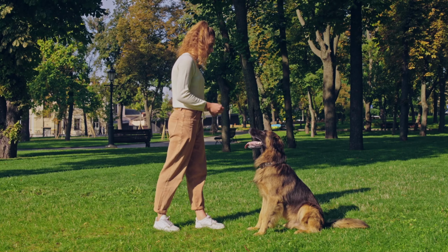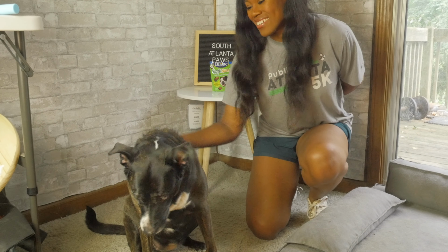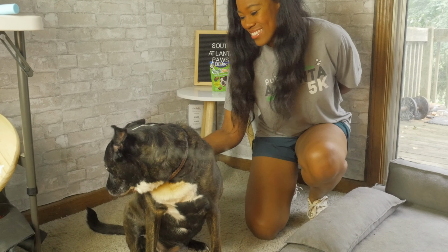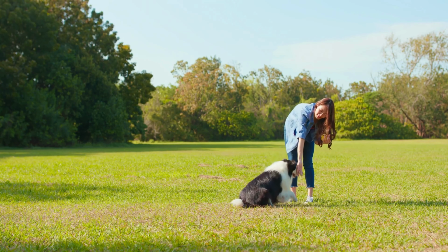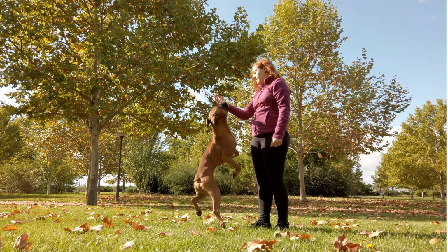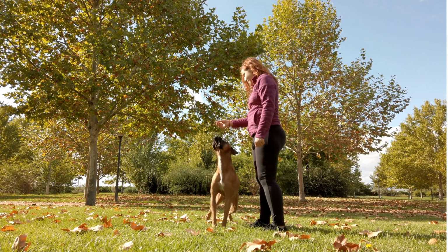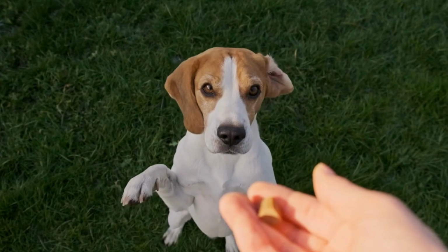They'll start sitting out of nowhere and with everything. You're going to practice short sessions throughout the day, reinforcing the sit command in different locations in your home as well as different situations. Once your dog has mastered sitting in a controlled environment, which is your home, I want you to gradually introduce distractions to reinforce their ability to focus and obey the command. Just like that, great job.